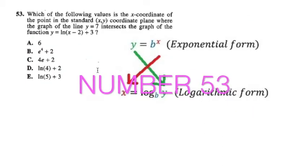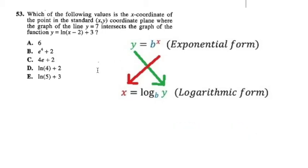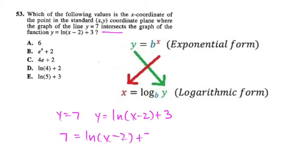Number 53 is a function question. We are working with logarithms. Which of the following values is the x-coordinate of the point in the standard xy coordinate plane where the graph of the line y equals 7 intersects the graph of the function y equals the natural log of the quantity x minus 2 plus 3? To solve this without graphing, what we want to do is set these two equations equal to each other because we are trying to find where they intersect. We have y equals 7 and y equals the natural log of x minus 2 plus 3. I will set them equal to each other. 7 equals the natural log of x minus 2 plus 3.